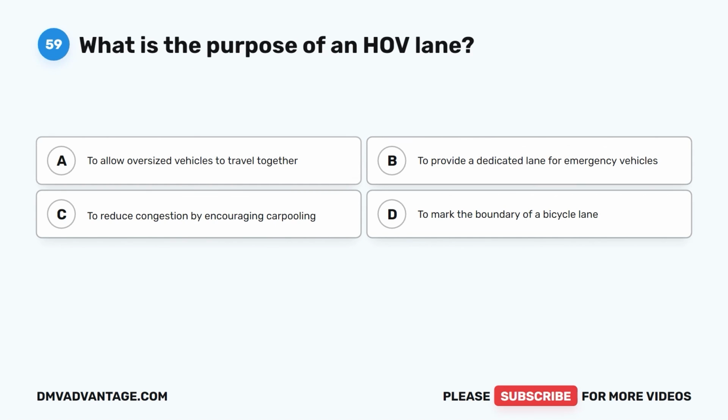Question 59. What is the purpose of an HOV lane? A. To allow oversized vehicles to travel together. B. To provide a dedicated lane for emergency vehicles. C. To reduce congestion by encouraging carpooling. D. To mark the boundary of a bicycle lane.